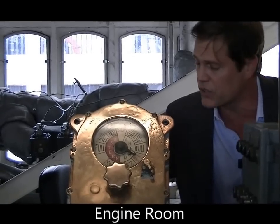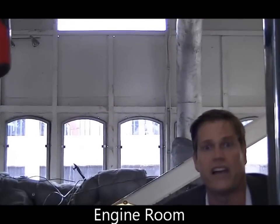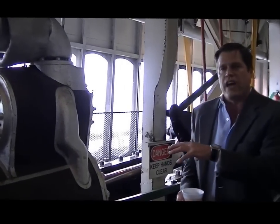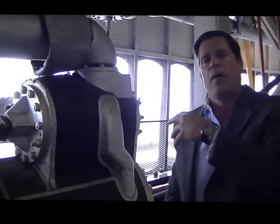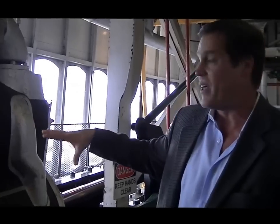I'm not sure. Down in the engine room now. It's amazing, isn't it? Look at all of the gear works. I wish I could tell you how it works, but I can't. The engine here on the Steamboat Natchez was built for a boat called the Claritin that worked on the Ohio River for U.S. Steel. And this is the original engine from the 1920s.